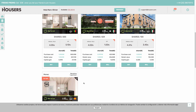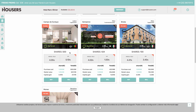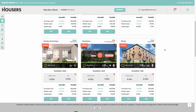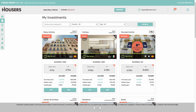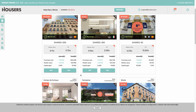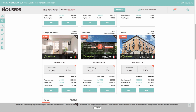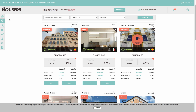So as you can see, I chose flat for an income of about 4% yield. I don't really look that much at the capital growth, right? Because I'm really focusing on income as my strategy. And as you can see, I have flats now in Spain, so Barcelona, Madrid, Valencia, in Italy, especially in Milan, and also in Lisbon. And I just bought another flat in Lisbon, but it's not shown here yet because it's still in the purchasing process.